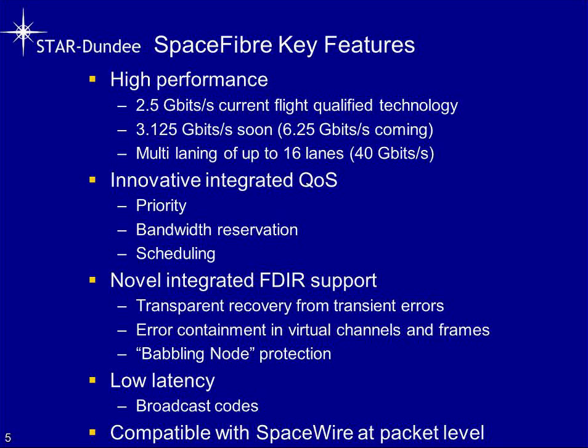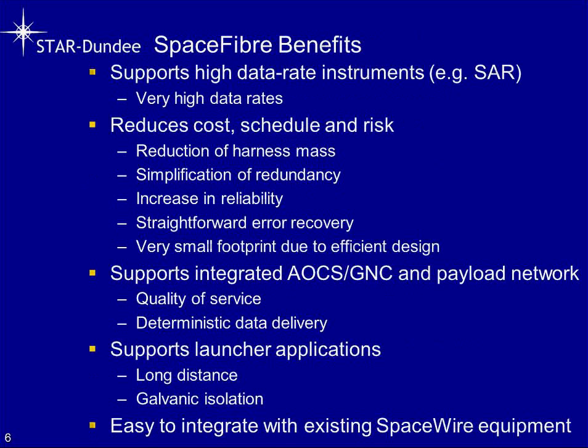It's compatible with SpaceWire at the packet level. So if you develop an instrument using SpaceWire, you can plug this very easily into a SpaceFibre network, and that instrument doesn't need to know anything about SpaceFibre to work and use the capability.